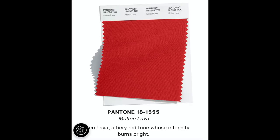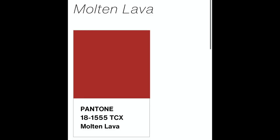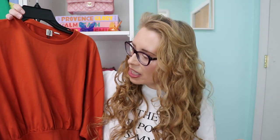The first color that I'm going to show you is Molten Lava. And it says Molten Lava is a fiery red tone whose intensity burns bright. That is the statement by it. Now, I do have something that I think is sort of close. It's not quite there. Molten Lava is definitely more reddish. The other color that I'm going to show you, this dress that I'm going to show you, is more of an orangey color, I think.